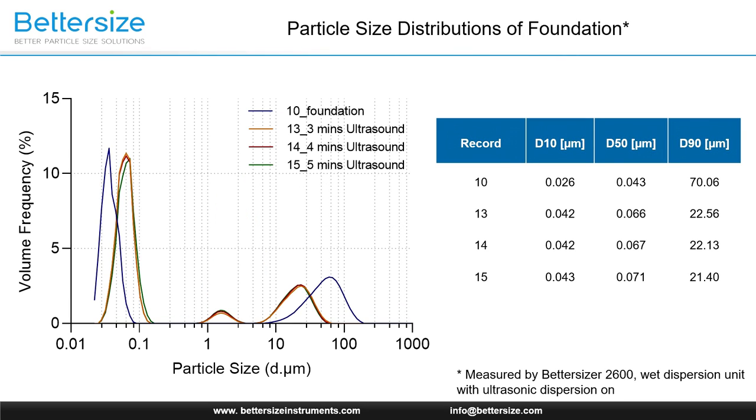Let's take a look at the particle size distributions of foundations. Depending on different types of foundations, they are generally used to provide strong coverage, tone correction, smoothness, oil removal or moisture upon application on the face. Typically, a foundation is a mixture of various ingredients at different sizes, and it is reflected in the multiple peaks in the distribution curve. After turning the ultrasonic dispersion on, coarse particles that are approximately 70 microns in diameter are broken down into smaller pieces, adding one more peak in the distribution curve. The results demonstrate a high resolution of the Better Size 2600 in effectively distinguishing multiple peaks in a polydispersed sample.